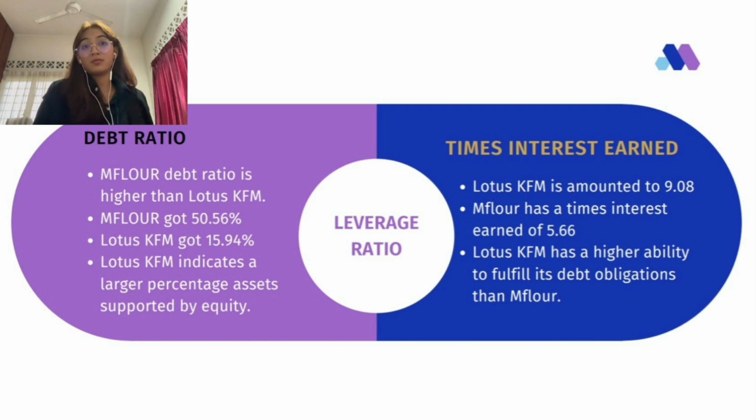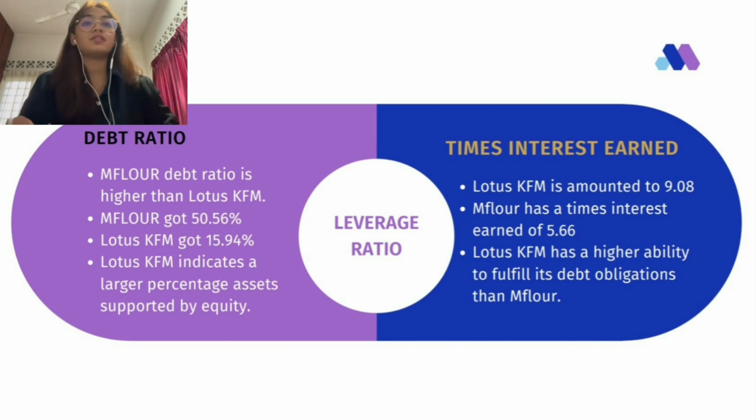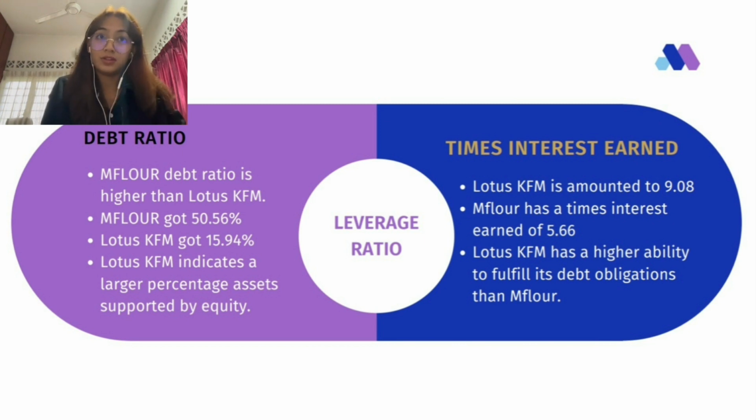Firstly, we have debt ratio. The ratio indicates that MFLOUR's debt ratio is 50.56%, which means the company's liabilities exceed its assets, whereas the ratio for Lotus KFM is 15.94, which indicates that a larger percentage of a company's assets are supported by equity.